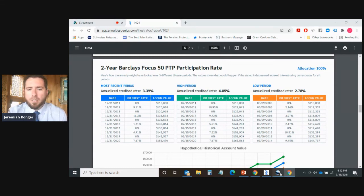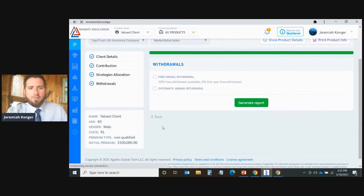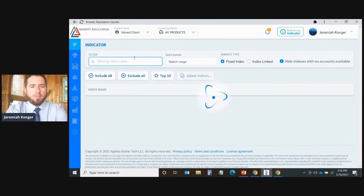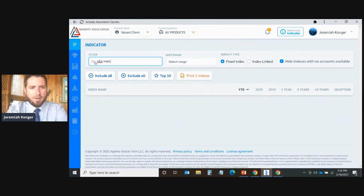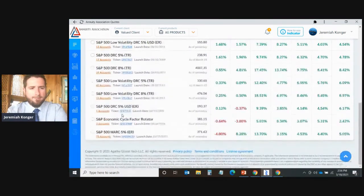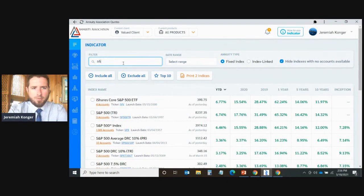Okay, bear with me. I'm going to go ahead and dive into that portion here. Take a quick look at the specific indexes that are offered in the Market Bonus Power Index. I think I keep getting that backwards. So we're going to look at the Focus 50, the S&P Mark 5, and then the true S&P.